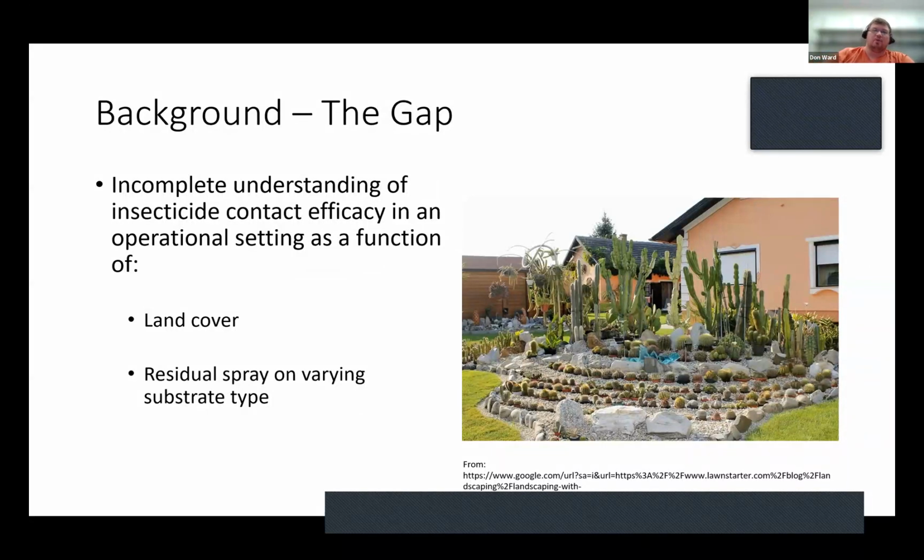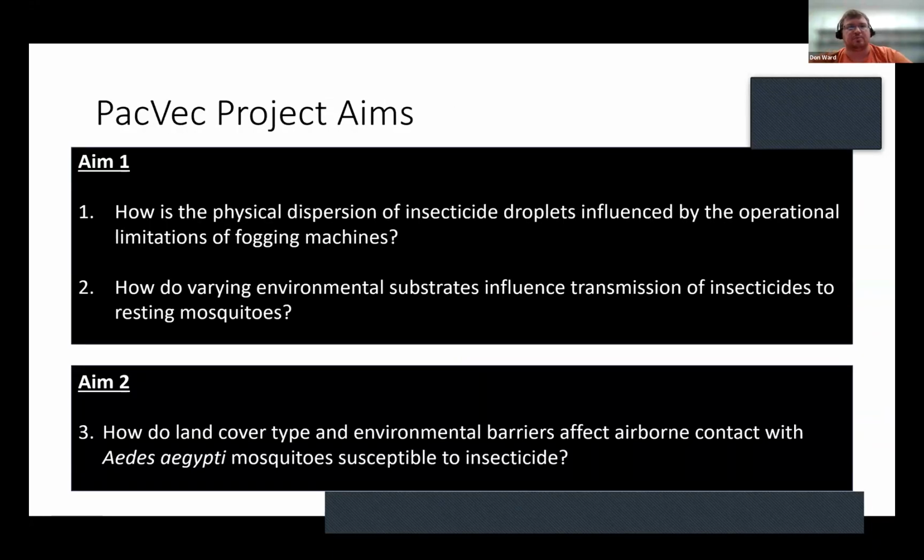So what I really would like to know is how the physical dispersion of insecticide droplets is influenced by both the operational limitations of fogging machines and the varying environmental substrates that influence transmission of insecticides to resting mosquitoes. And that's my first aim.